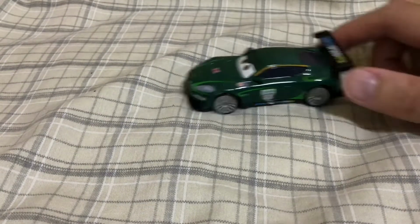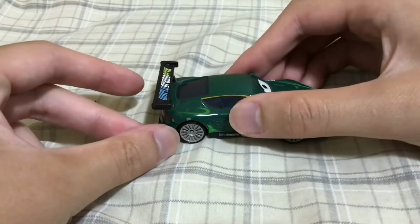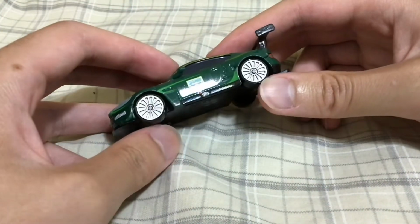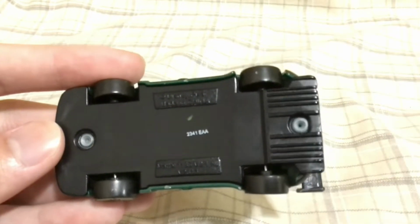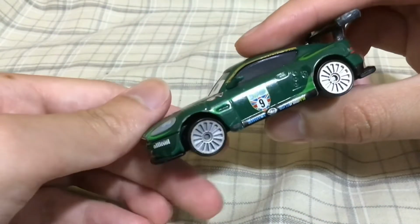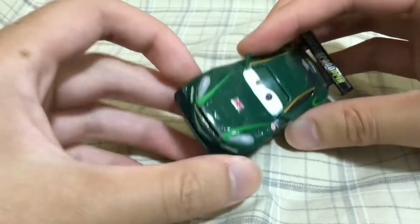Anyways, moving on to Cars 2. We have Nigel Gearsley. This is the British car from the World Grand Prix. And that's his serial number right there. I don't know if that's important, but you can take a look at that. Anyways, he's been through a lot too, not as much as the other car. You can see his wheels can still move, but they're bent.